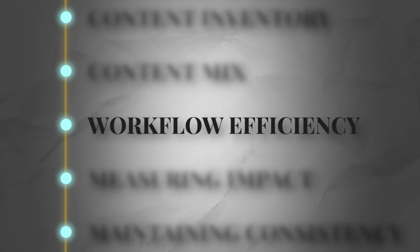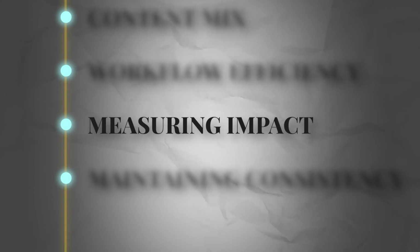Now go to workflow efficiency, which is streamlining your process by establishing a clear content creation process that outlines the steps involved in producing high-quality content. This may include ideation, research, writing, editing, design, approvals, revisions, because a well-defined process ensures consistency and efficiency throughout the content creation workflow.